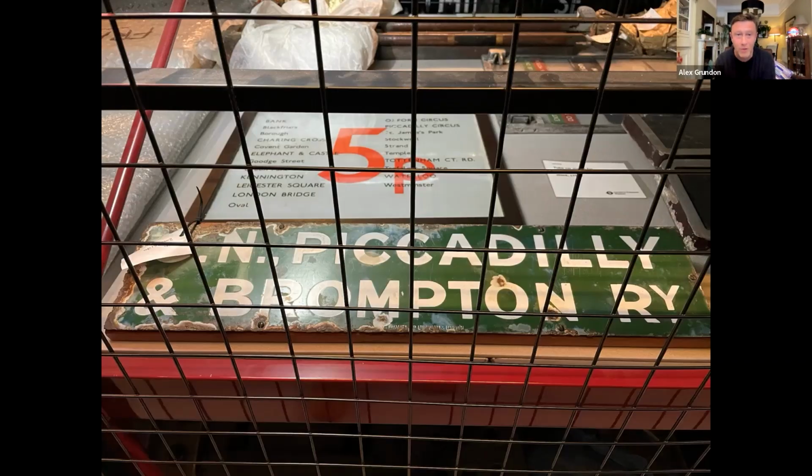Now then, while we're on the subject of the Piccadilly line, we decided to go behind closed doors and find out what was left. All you've got to think about here is this is pre-escalators. Escalators did not exist on the London Underground at this time. How did they get underground? They took lifts down to this railway. Roll VT.